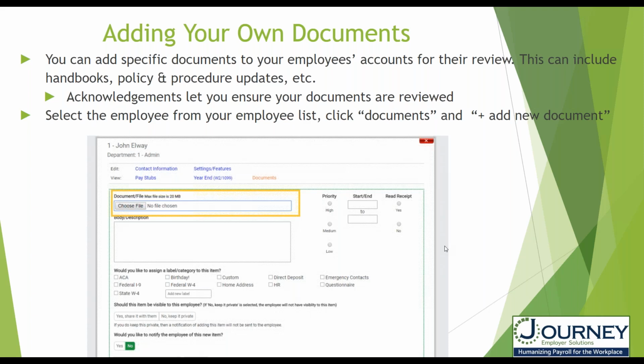And if we want to keep them private because we're either documenting some behavioral issues, we're documenting some stuff that may lead to a termination, and we want to make sure that we have our ducks in a row, you'll want to make sure that you're documenting that. Keep it private. You don't want to share something like that with the employee, right? You want to make sure that those things are kept private. So again, there is that option to share it with them or keep it private.